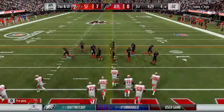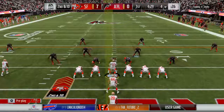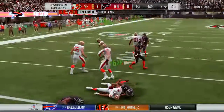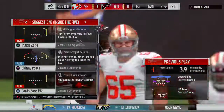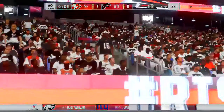After the incomplete pass, here now is 2nd and 10. Now the Georgia Southern man. This is Jerick McKinnon. And he'll be taken down for a loss back at the 3. He'll wind up losing a yard on the play, and that'll bring up a 3rd and 11 situation.